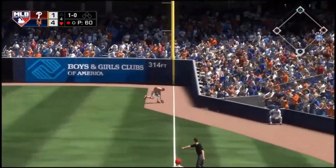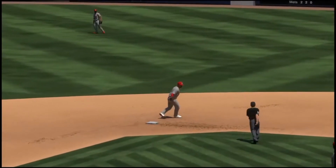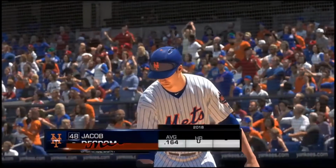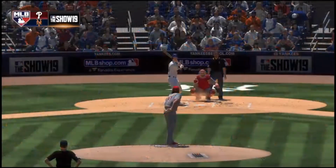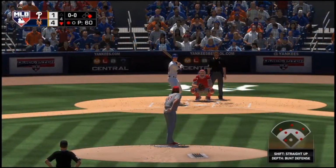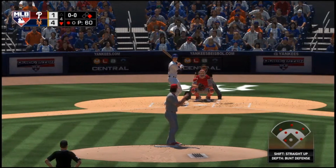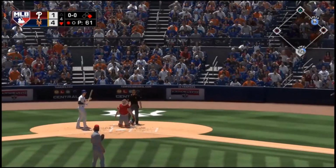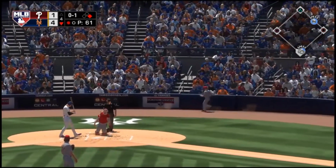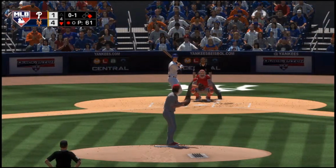Right side, fair ball down the line. Now in the box, Jacob deGrom. He did his job and laid down the successful sac bunt in his first appearance. And not easy to do in today's game. High velocity, exploding breaking stuff. He executed that sac bunt perfectly. Rosario stands at first with one out.